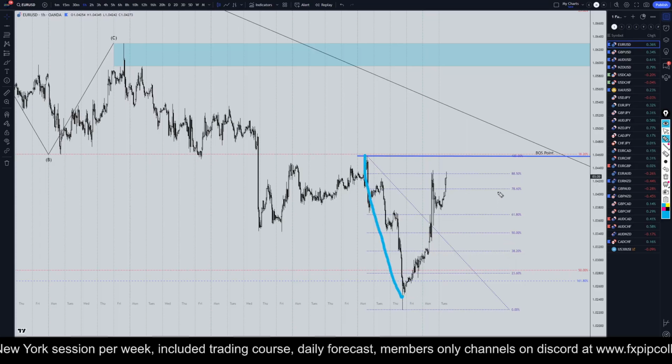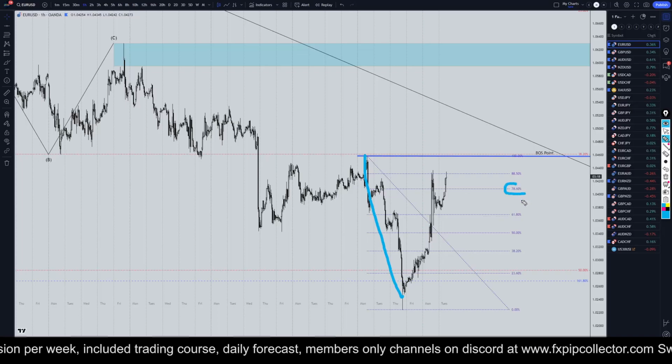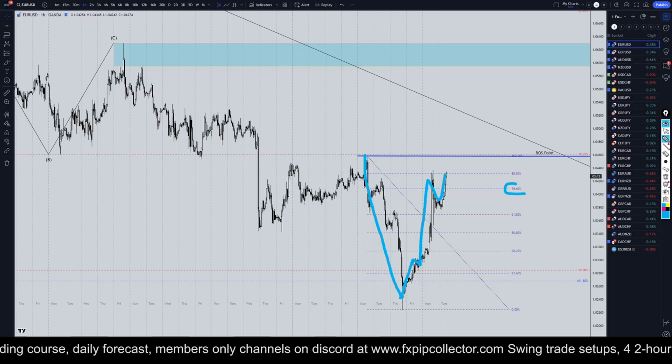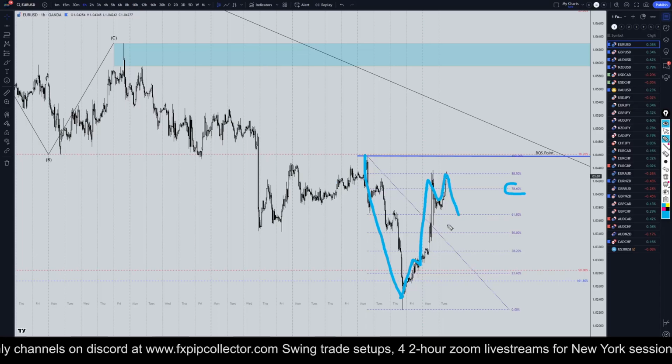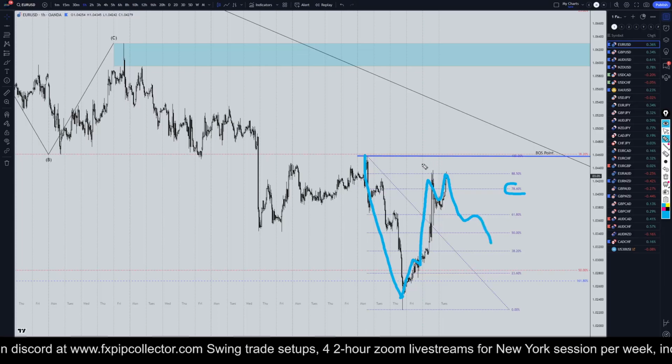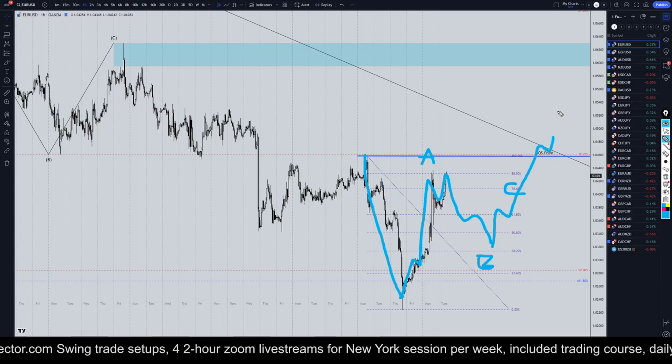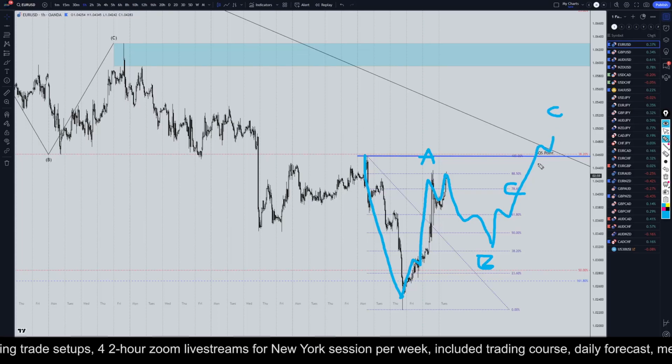One thing to keep in mind is that we are closing well above the 78%, and this move up right here to me definitely looks like a trend. More than likely, this is just part of a correction. If this does make a push down, it's probably not going to be the continuation of the downtrend, but more than likely just a wave B of an ABC correction like what I was drawing on the daily time frame.